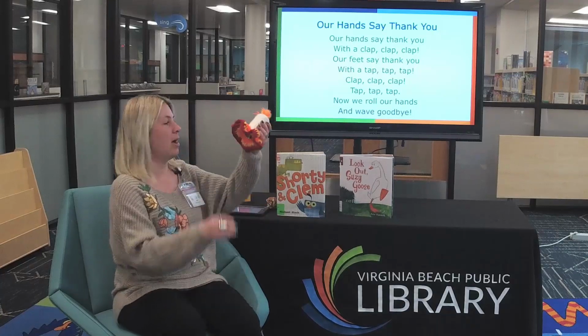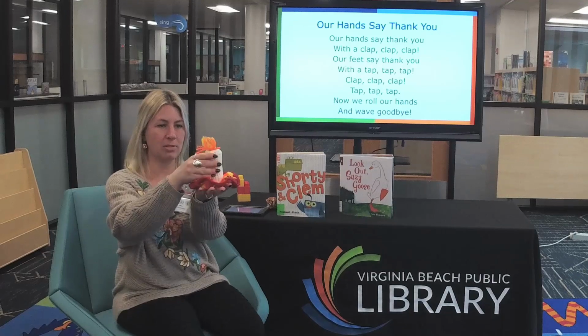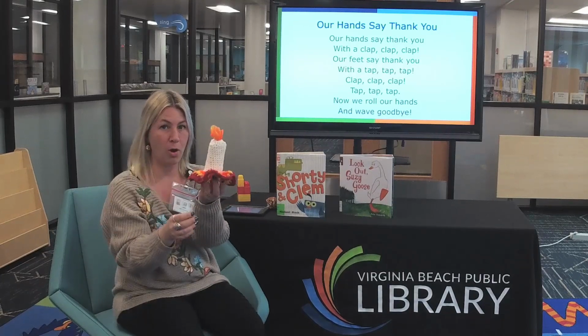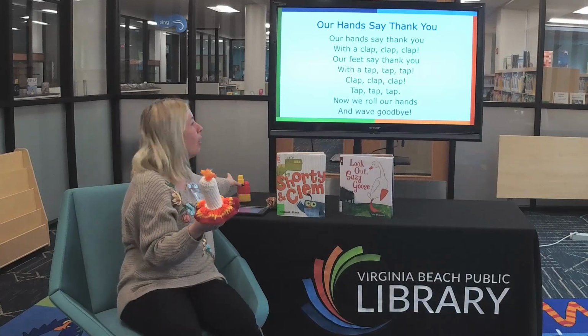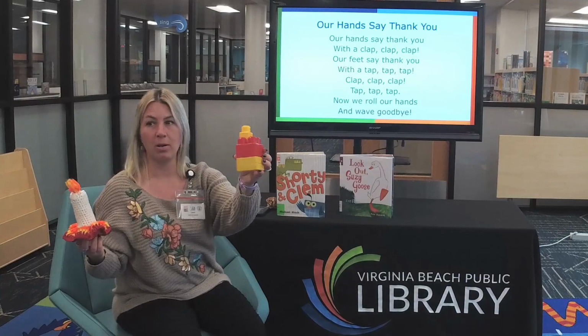So I'm very lucky because one of my Storytime families crocheted this candlestick for us to use here at the library. But if you don't have a candlestick at home, you can use a real one, or even better, you can build one yourself. So I just built this one out of blocks.